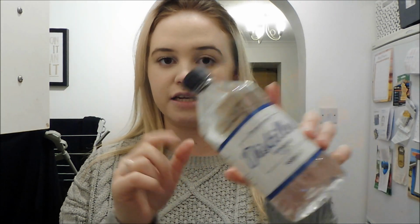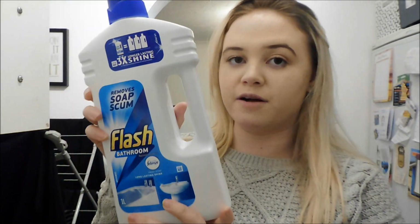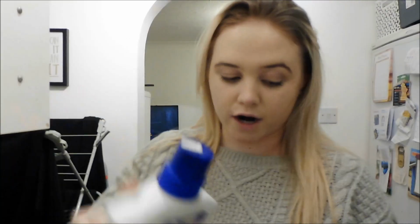Also from Home Bargains, I bought some distilled vinegar. This is what I'll use for cleaning. I didn't actually find any soda crystals or bicarbonate of soda, which is what I wanted to get, but I've just picked that up somewhere else. And then I got my favourite Flash bathroom, which I use for the bath, and then I use the spray version for the sink. It smells really nice and I like it in the pourer.